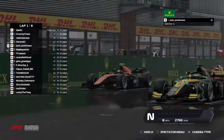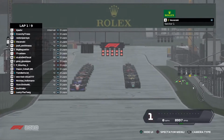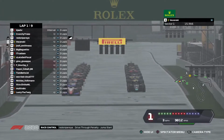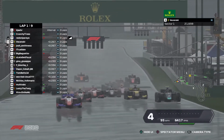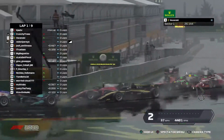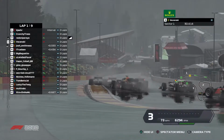And we'll see the red lights come on here. That's 2, 3, 4, and 5. And the sprint section in Belgium is officially underway. Red Sniper had a bit of a jump start there, so that'll be a drive-through penalty. Definitely not what Red Sniper wanted to see. Trying to time that light release and doesn't quite get the result that he wanted.